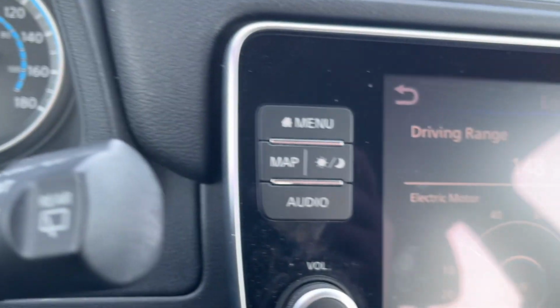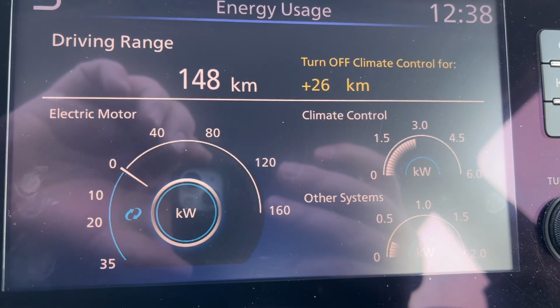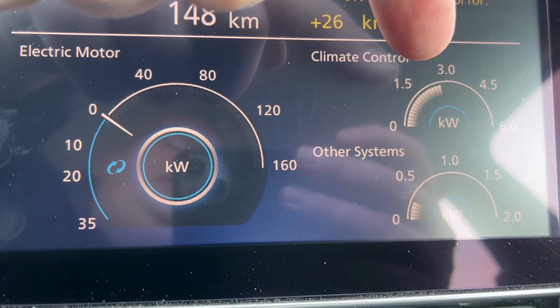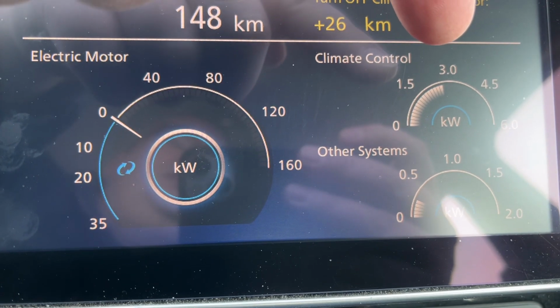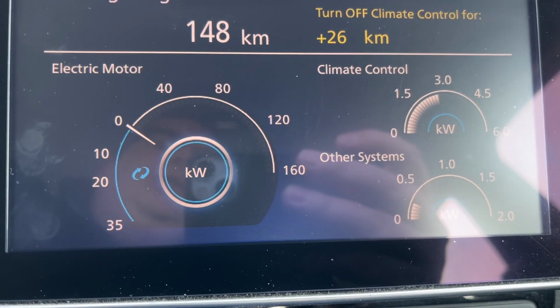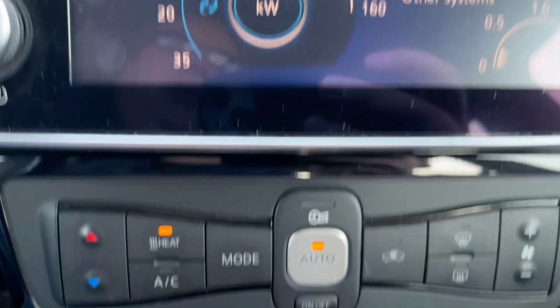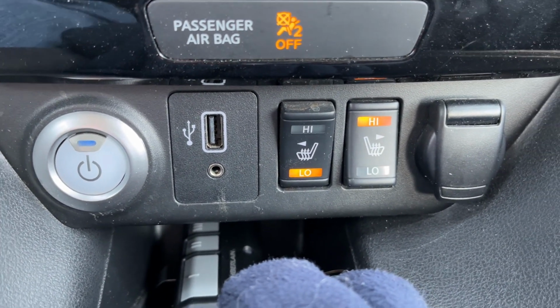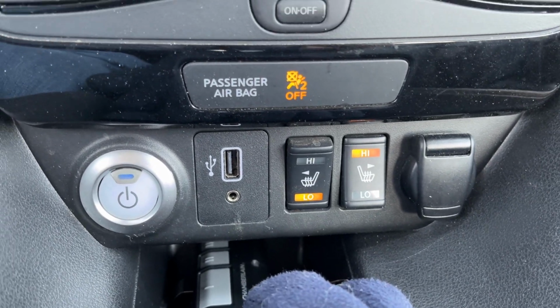For most of the trip, our climate control was on the whole time. It has just recently dropped down to 3 kilowatts. It was closer to 4.5 for the climate control most of the time. And here's how we had our settings. I had my seat on low, my wife had hers set on high for the heated seat, and we also had the heated steering wheel on.